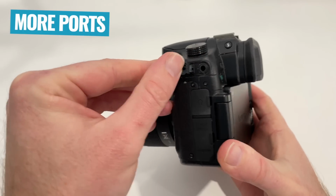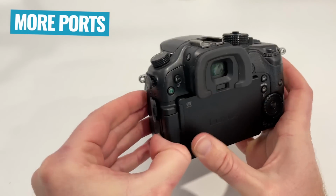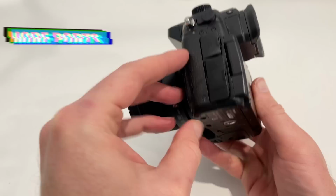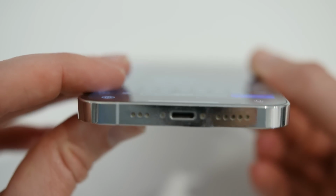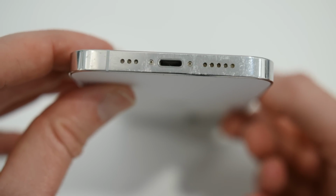Actual cameras also have physical ports. So you'll have things like a microphone input. You'll have probably an HDMI output if you want to take video out of your camera. You might also have a USB port to use it as a webcam or to charge it or to transfer files. Whereas with the phone, you've typically got that one USB-C or one lightning port, maybe a headphone jack if you're lucky, but definitely, again, not the flexibility that you have with a real camera.